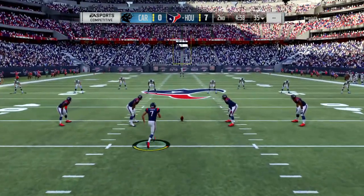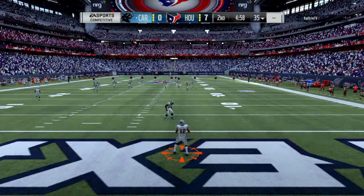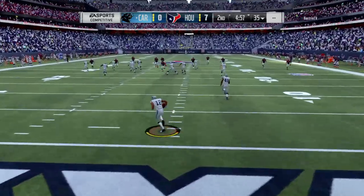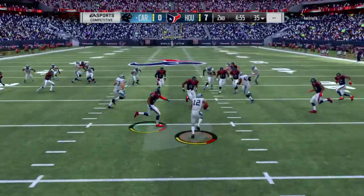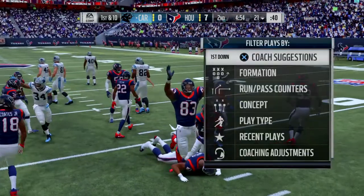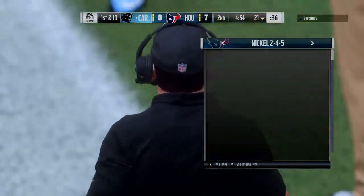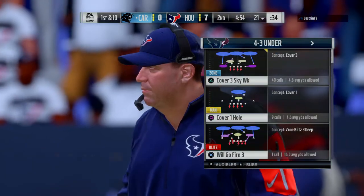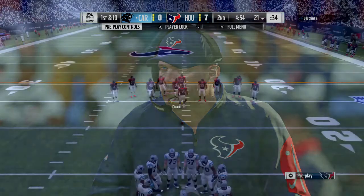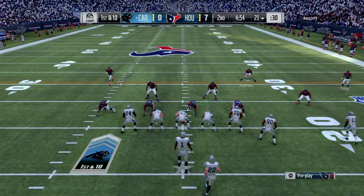Fairbairn now to kick this one away. That's fielded in the end zone. And he's able to get it across the 20, but not by much, as he's marked down at the 21-yard line. So Newton and the Panthers come up now 1st and 10 at their own 21.